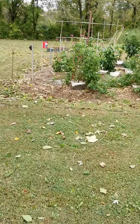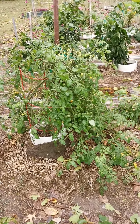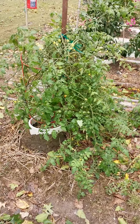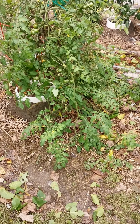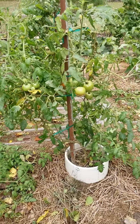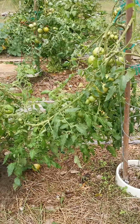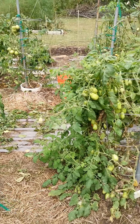Walking out here, everything's turning. All kinds of leaves falling down. Cherry tomatoes. Anybody who likes fried green tomatoes, this is your time of year. I have a ton.